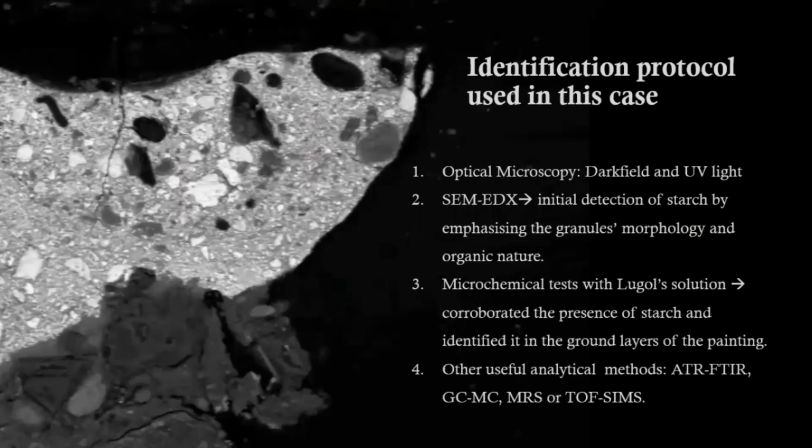In the case of these two paintings by Guardi, a CMEDX analysis was helpful in the initial detection of starch in paint samples viewed in cross-sections by emphasizing the granules' morphology and their organic nature. Subsequent microchemical tests with Lugol's solution corroborated the presence of starch and identified it in the ground layers of the paintings.